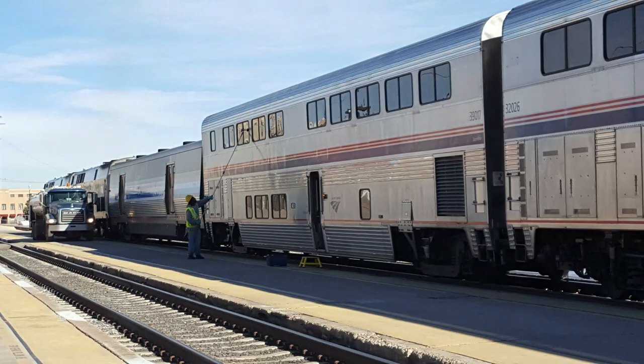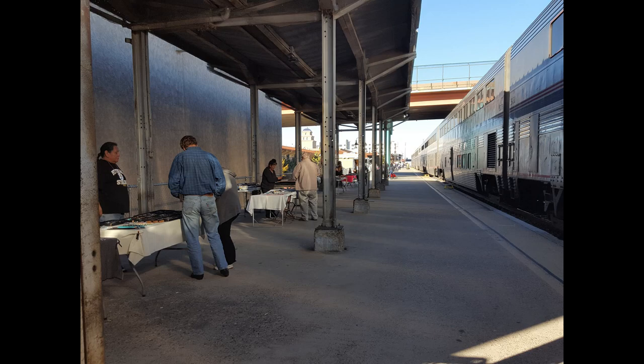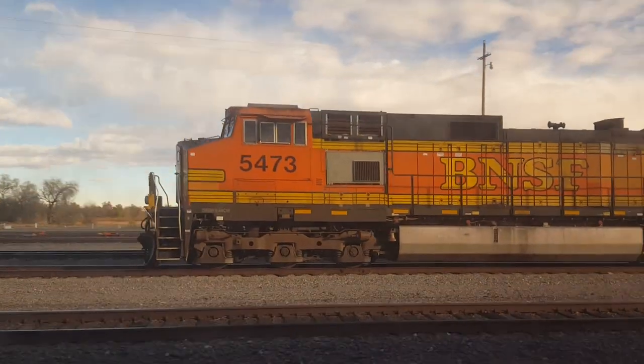Just got off the train in Albuquerque right now, and then we'll be probably headed to Raton next. Albuquerque is one of the longer stops. You have plenty of time to browse the handmade Native American shops that are set up on the platform. Here we go.